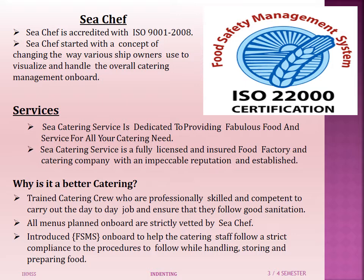Why is it a better catering? Trained catering crews who are professionally skilled and competent to carry out the day-to-day job and ensure that they follow good sanitation, hygiene practices, etc. All menu plans on board are strictly vetted by Sea Chef. Introduced FSMS, that is a food safety management system, on board to help the catering staff follow strict compliance to the procedures to follow while handling, storing and preparing food.